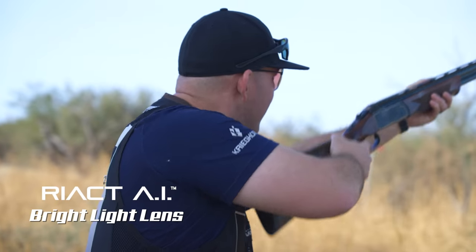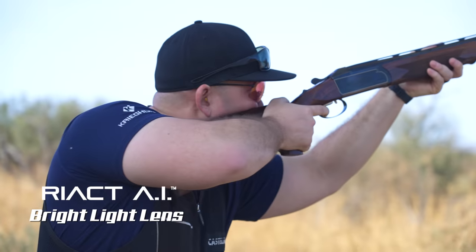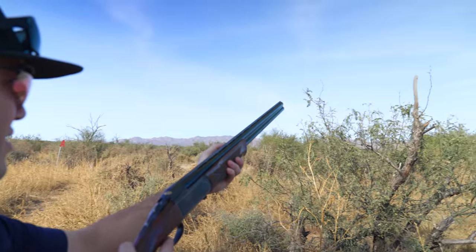It probably won't surprise you that JP continued the trend of using the bright light lenses. This was the most open environment, and you were getting a lot of glare, so it actually helped quite a bit.